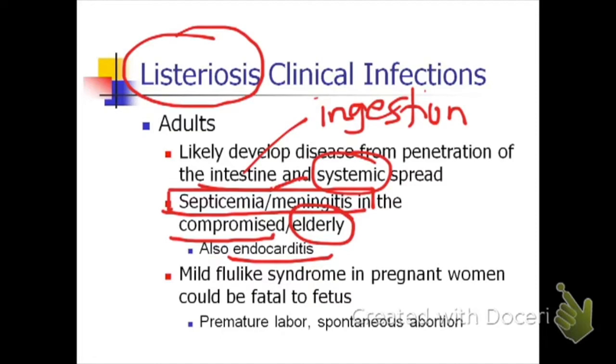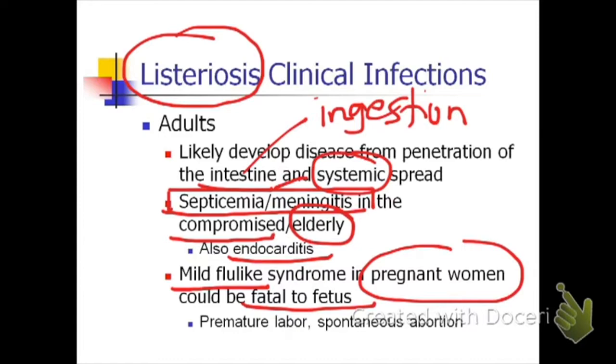Pregnant women could also be at risk of getting listeriosis, but they would just exhibit a mild flu-like syndrome. However, though it would only be a mild flu-like syndrome for pregnant women, it could be fatal to the fetus because it could eventually result in premature labor and spontaneous abortion.